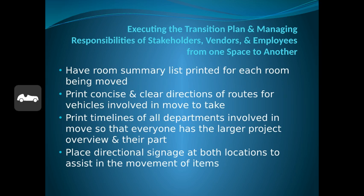And also the most important thing is to place directional signage at all locations to assist the people moving. Sometimes you get to an unfamiliar location, just coming off the elevator through a loading dock or a set of doors that you're not familiar with, and you may not know the most direct route. If everybody goes the same way, there's going to be a big bottleneck. So if you can distribute people accordingly through different routes, it makes the whole process flow much better.